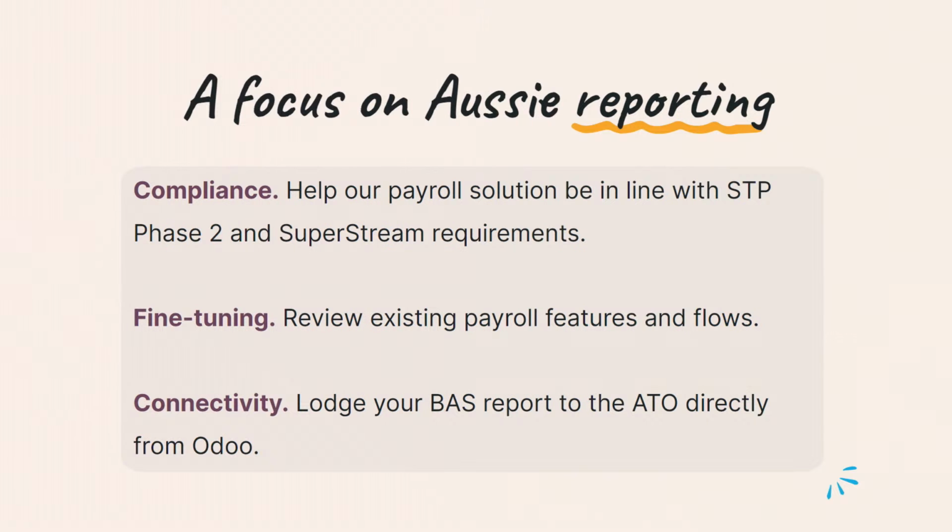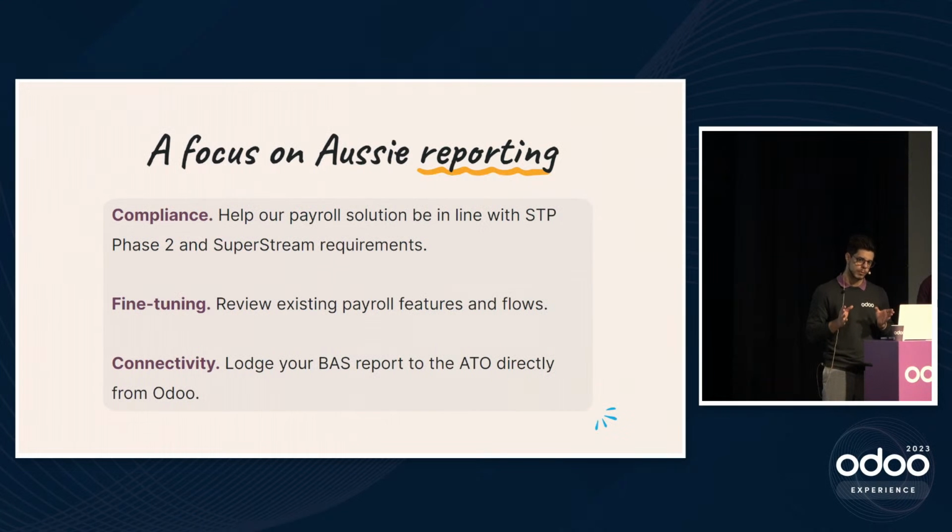But at the moment, you will still have to keep your single touch payroll on the side, because we're a few months away from getting fully compliant with STP phase 2 and Superstream. So at the moment, you can't just go on Odoo and just use Odoo. It's going to take a few months for us to be fully compliant, but we have the right architecture, we have the right data, we have the right flows, so that's just the next step. Okay, so that's what we're going to focus on now.